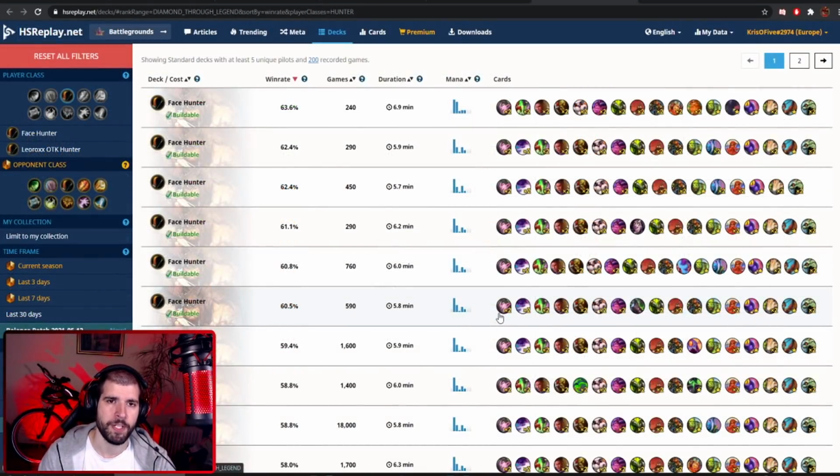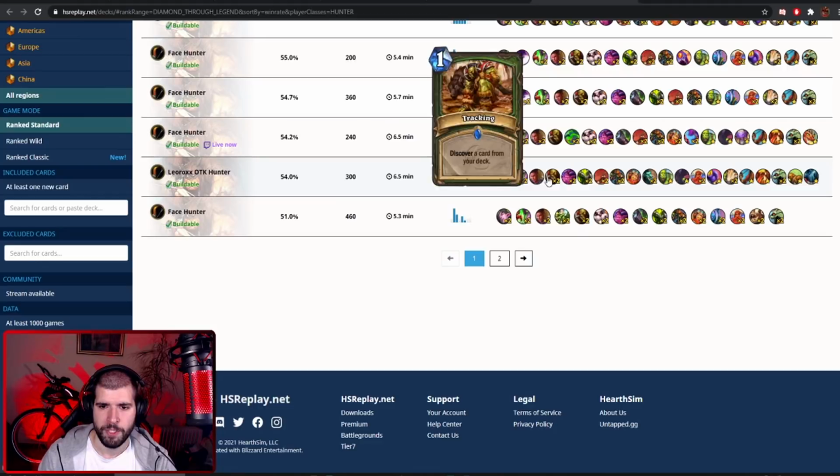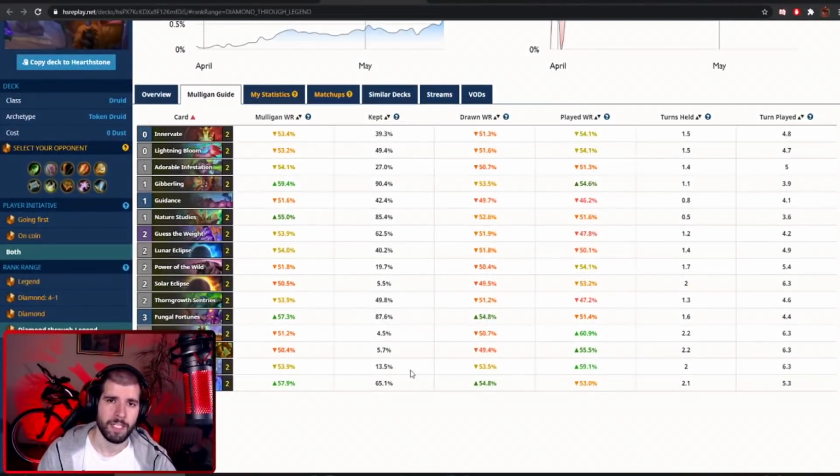For Hunter, there are not really that many other working archetypes right now other than Face Hunter. But it's definitely worth mentioning Lerock's OTK, which is also doing quite alright. Next up, it's Token Druid.